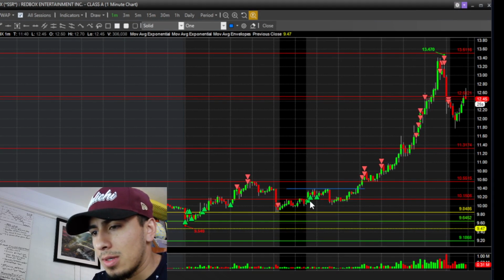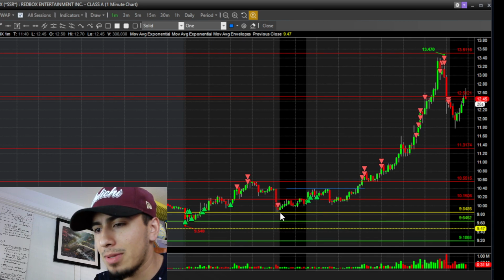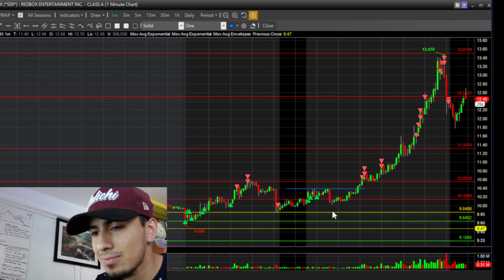So yeah, you guys can see how that drop reclaims and makes higher highs, and then you had this 1040 resistance from over here. It drops again, and at this point I was like, oh shit, I'm just gonna risk under 10.